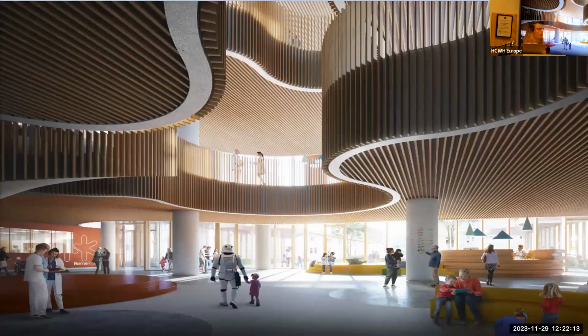For the first time, we challenged the idea that a hospital needs to be sterilized and just white. We said that all the materials in a children's hospital need to be tactile. You need to touch them, feel them, and kids need to play with them.